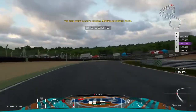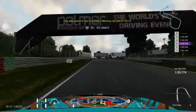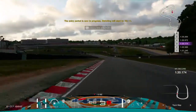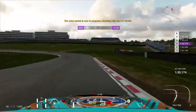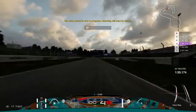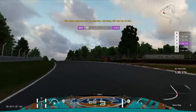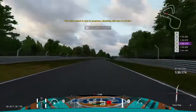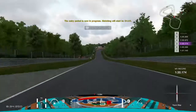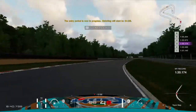Right, let's try again through T1, try and carry more speed. That's a bit better. Just we run it wide onto the curb on the exit. Through Druids, better on the power coming out. Stick it in third instead of dropping into second for that corner. Try and carry the momentum in third instead. Dropped a little bit of time coming out of there, but overall I'm 0.28 up on my fastest lap so far.